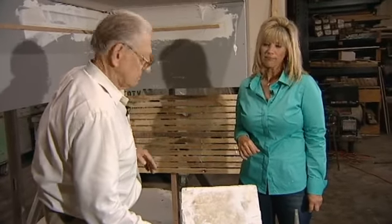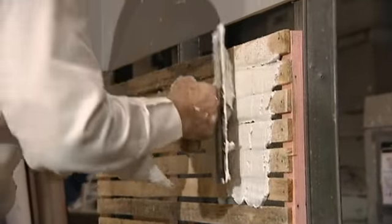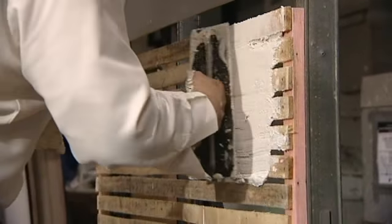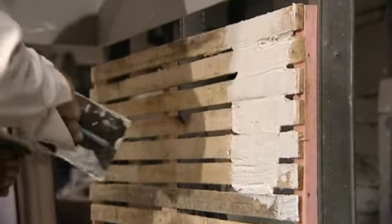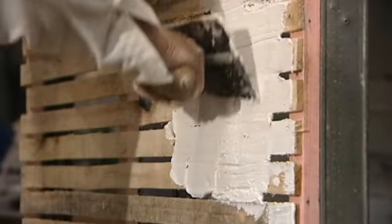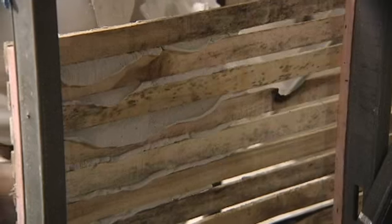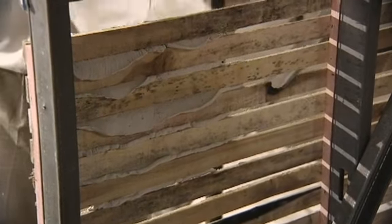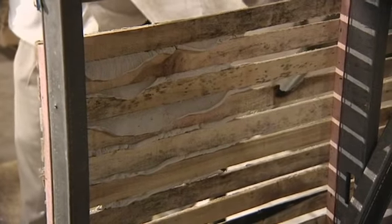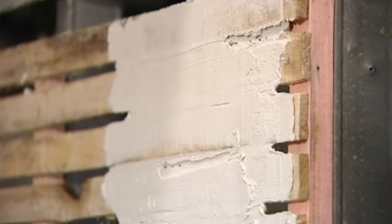So, Joe, what are you doing now? You want to put that same plaster on? I'm putting plaster on this wood lath, which will give you an indication of what it was like years and years ago. You were talking about wood lath, and you can see the wood lath behind the keys. This is an application over wood lath, which was the original base for plaster.